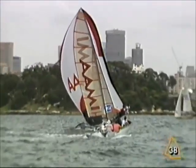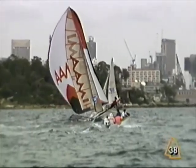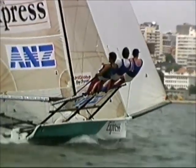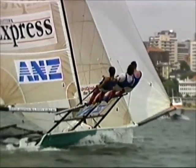You can imagine at 20 knots, the movement of the rudder 5 degrees will send you into spins. So you have to be very careful to only move the tiller maybe a quarter to a half an inch. But you have to move it the right way at the right moment. This is the bowsprit off which we set the spinnaker.